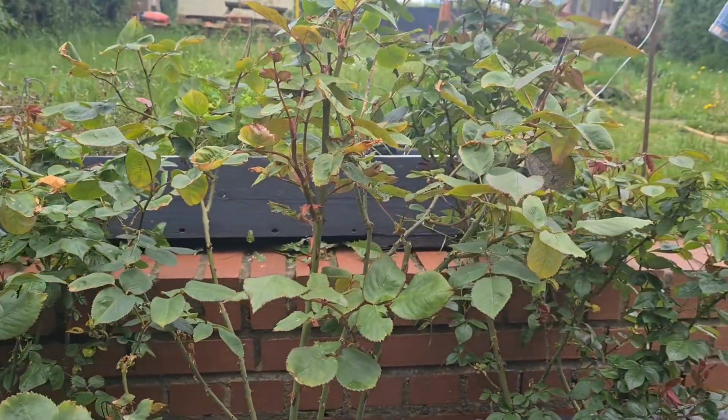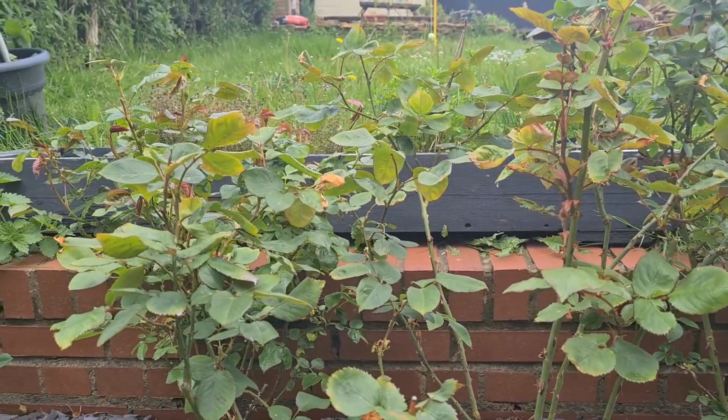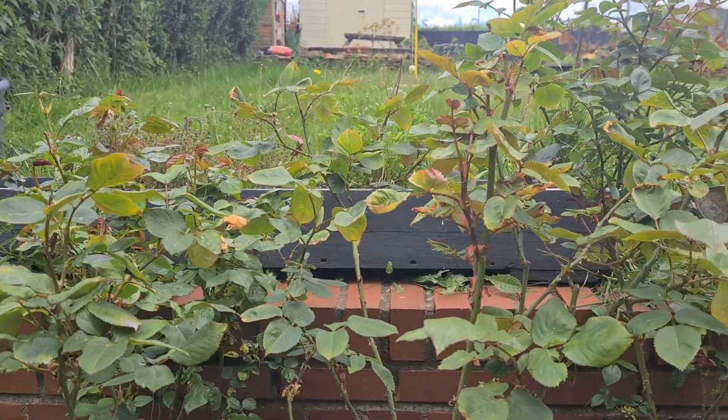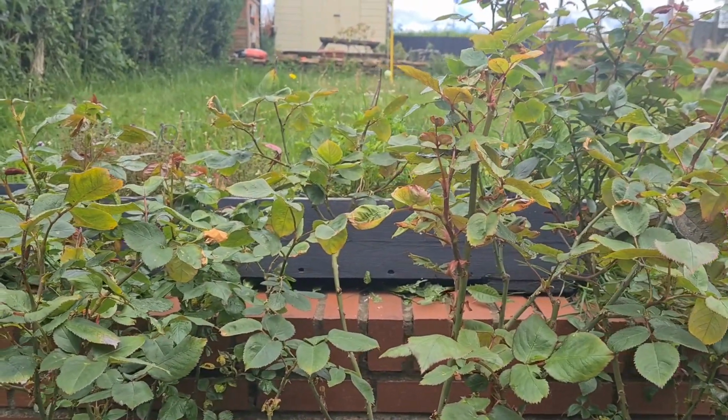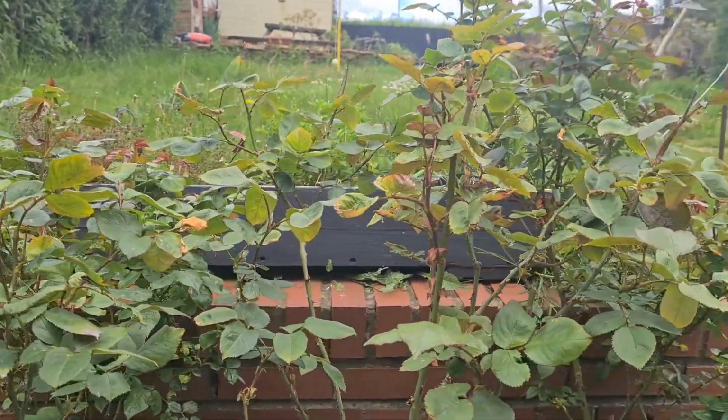Behind the roses you can just see the herb trough. Again, that was a video I did last year. Some of the herbs didn't survive the winter, they're not all very winter hardy, so I am going to replant that up this year with some new herbs.